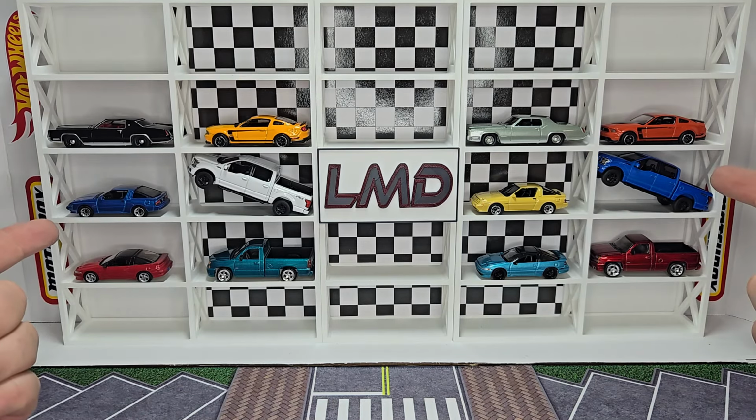Very, very good release. Obviously, the Conquest is the prime one. The Eldorado is pretty nice, but those Silverados are crazy. They're crazy good.